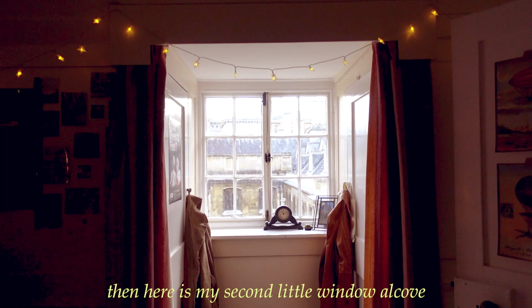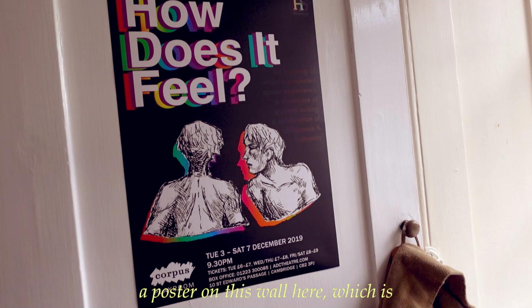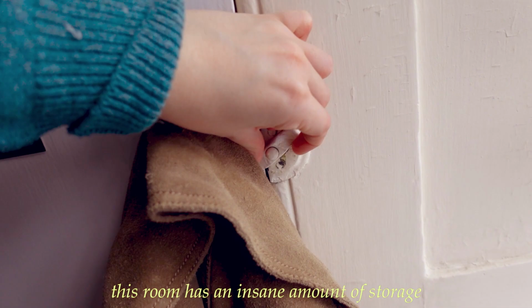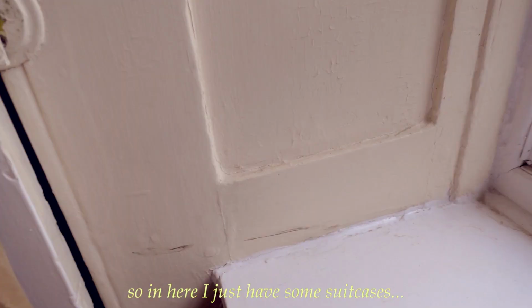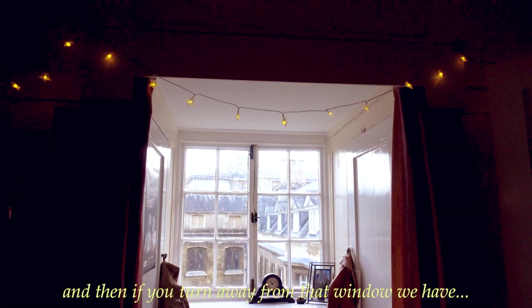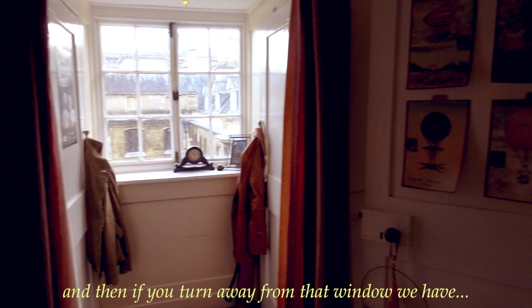If we go in, we have a poster on this wall here, which is a play that I did in my second year, first time I did theatre at Cambridge. And all of these doors that you can see here as well are actually storage. This room has an insane amount of storage. So in here I just have some suitcases, stuff like that. I also have spare heaters. It's quite convenient.